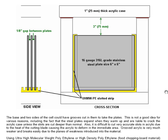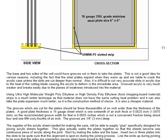A good plate thickness is 16 gauge sheet, which is 1/16th of an inch thick, or 0.0625 inch, or 1.58875 millimeters in the gap width. So the recommended groove width for that is 0.0655 inches, which is not a convenient fraction, being about 4 1/5 64ths of an inch. The grooves are 1/8 of an inch, which is 3 millimeters deep.